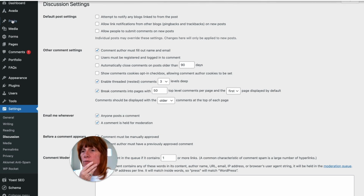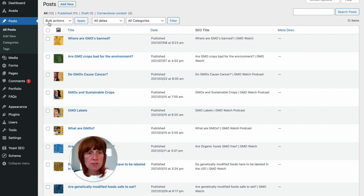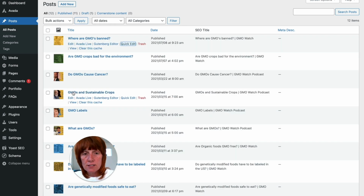So if you hover over posts, click on all posts, you're going to get a list of all the posts that you have on your website, and there are a couple of ways to go about this. It depends on how many posts you have. So this website only has 12, so that's not very much. So I could, if I wanted to, individually, one at a time, adjust the commenting setting, and the quick way to do that is if you click Quick Edit and then uncheck Allow Comments, uncheck Allow Pings, and then click Update. So I'm okay with comments on this post, so I don't need to make that change.